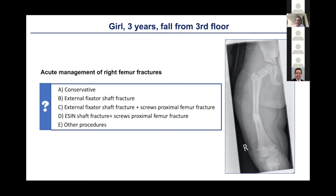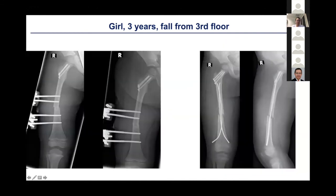Let me proceed here. I cannot proceed, but maybe it comes. I think you're having the same problem. Yeah, I have the same problem. It'll happen eventually. Yeah, I hope so. Not yet. Let me see here. Okay, now it works.